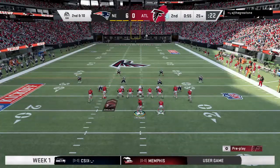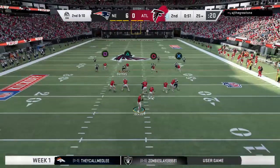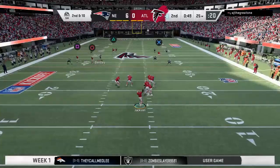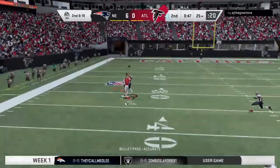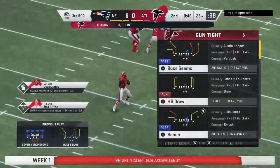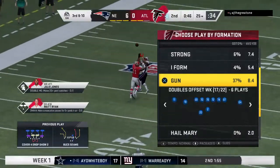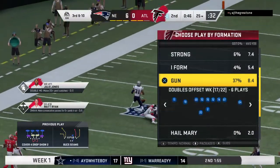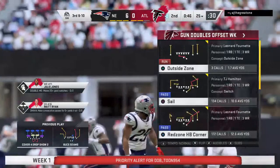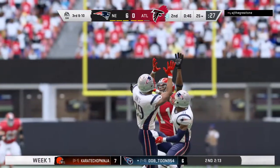Well, they had the run for no gain. Now they'll try again from the 25 on 2nd and 10. Throwing is Jackson. Looking deep for Julio. That's going to be knocked away and incomplete. The Pro Bowl wideout Julio Jones, his intended receiver. And now it's 3rd down. I know he wants to get his team back in the game, but a 50-50 ball right there that maybe was a little questionable. Yeah, he's pretty lucky to get that one back.